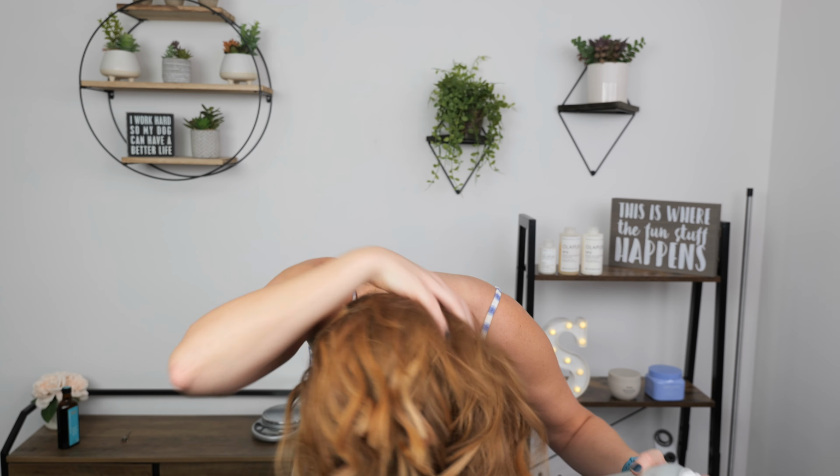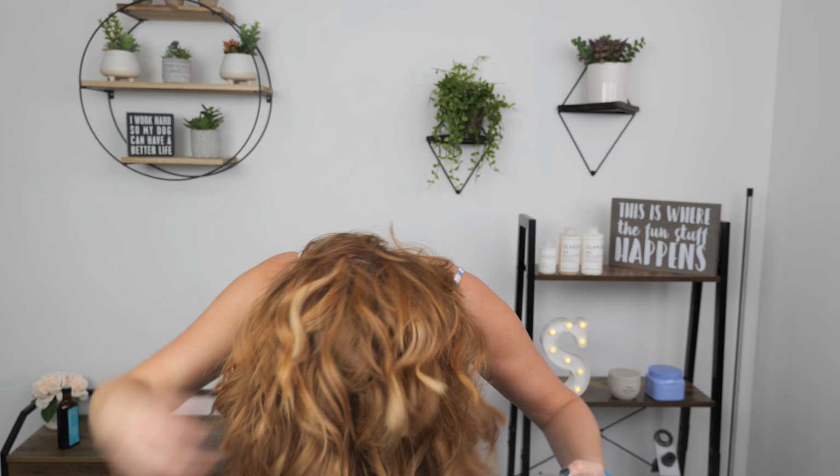I usually tip my head upside down to really work it in everywhere to get the extra lift, and then we'll finish off where needed once I stand back up.